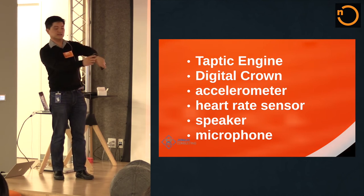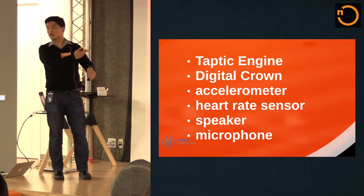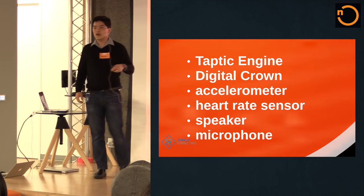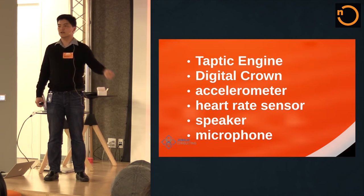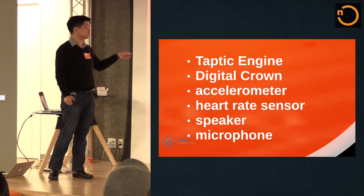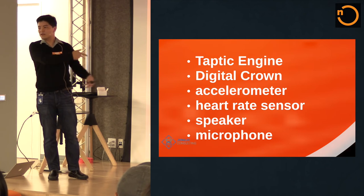The digital crown is this little dial. Up to yesterday, you could only use it for scrolling through your table, basically. But now you have full control over what you want to do with it. You could maybe use it to zoom in or zoom out or other things. The accelerometer basically records the speed at which you move your arm. So you can have certain apps that make use of that, like a swing counter, how fast you can swing a bat or something, that sort of thing. The heart rate sensor is now available. The speaker, the microphone. With this new update, we can now start developing and designing apps that may make use of that.